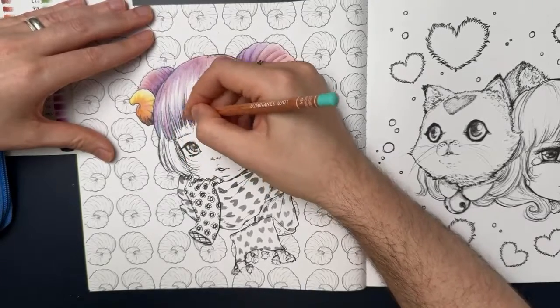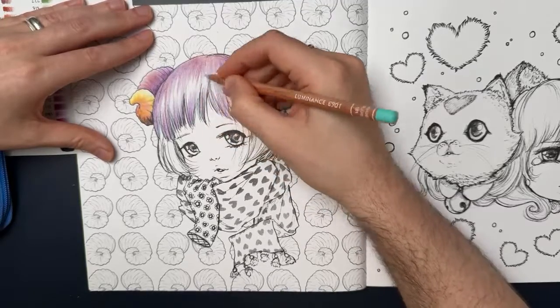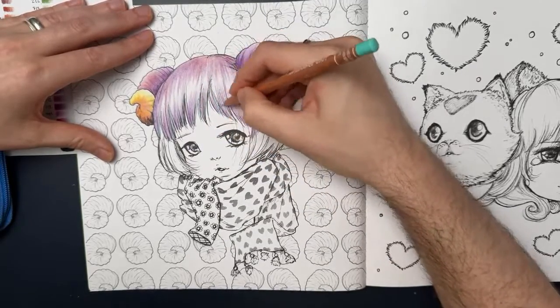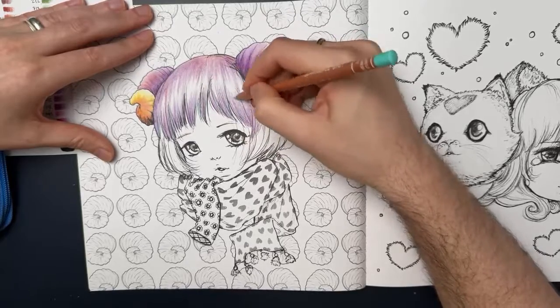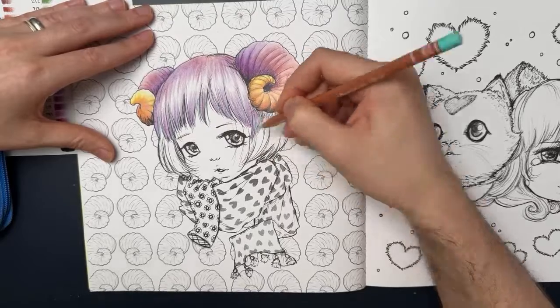I'm just adding the teal into the bottom of her bangs because I'm going to be going into that color on the other part of her bangs. So I just want hints of it peeking through. But it's not the main feature just yet.